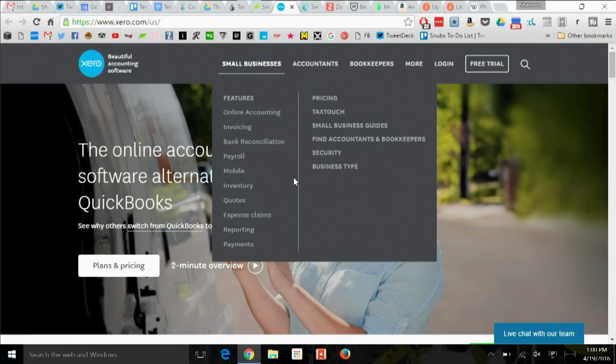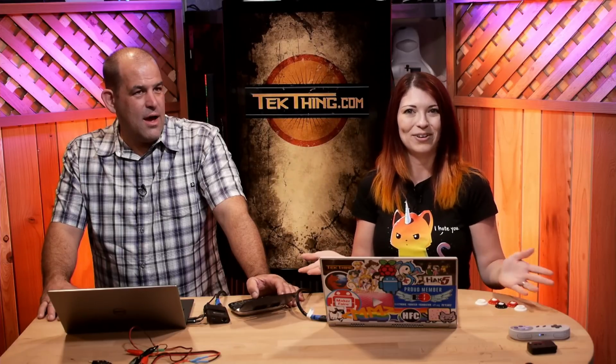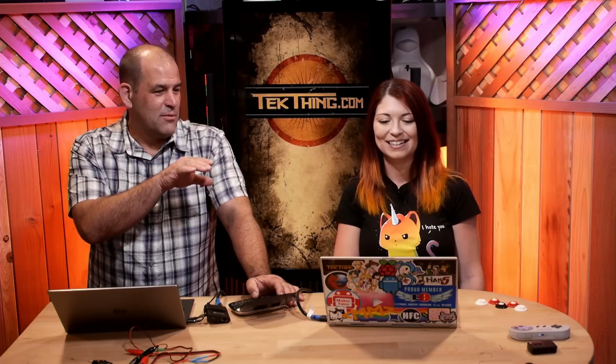They even let you file your taxes through the online application too. That's really cool. And I was like, what? Nuh-uh. But yeah, you can file your taxes. So awesome. They help you fill out like 1099s and W-9s and all those different things. I love the fact that it says a beautiful accounting software. Beautiful accounting software. So it's pretty cute.